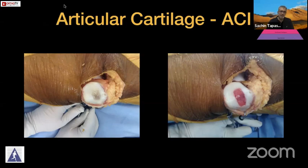ACI has gone through various phases of evolution. It all started off essentially by culturing chondrocytes in the lab for about 2 to 3 weeks, and then bringing them back to the operating room, essentially implanting them as an open procedure using periosteum. Later on, it became more fancy. You had those cells that were laid on membranes, which were then just stuck down with fibrin and thrombin glue.